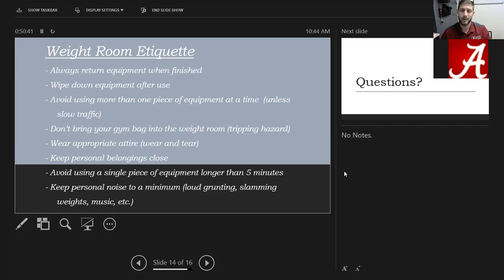Kind of going along with that, I would never recommend taking equipment too far from where you got it. Usually it's in that specific space for a reason. And if for some reason you forgot it and moved it across the gym, it can be hard to track that down. So just from an employee standpoint, I ask that you don't take the equipment too far from where it is. There's usually a purpose for where it's at.